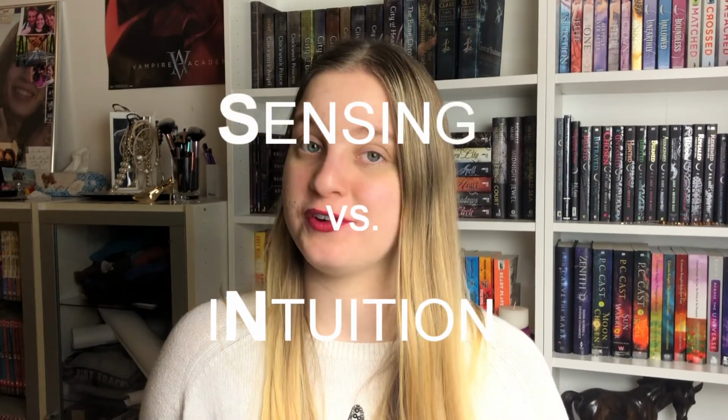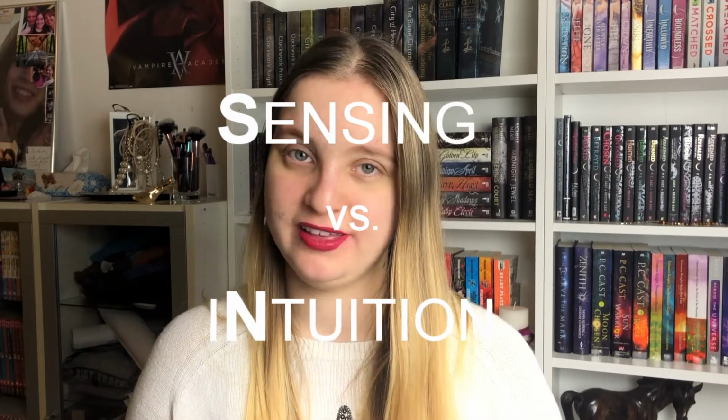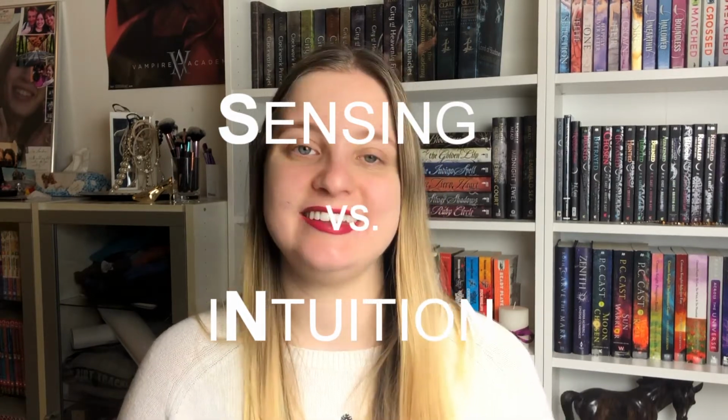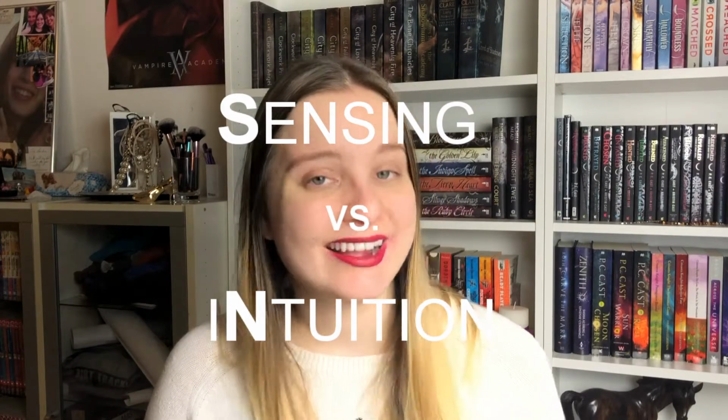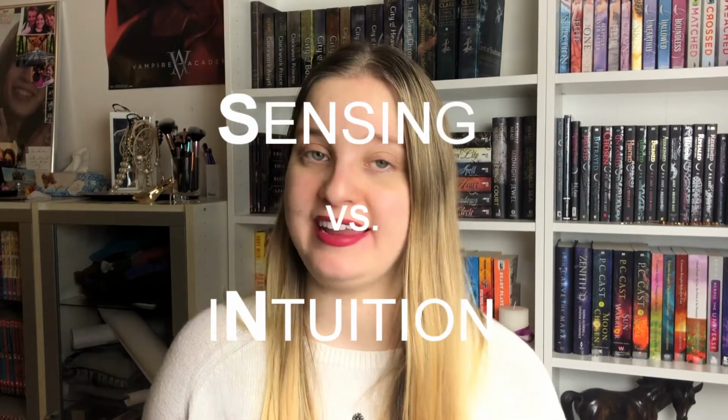The second letter can either be N for intuition or S for sensing. This describes how we see the world and how we process our information. People who are more sensing tend to be more down to earth and very practical, whereas someone who is more intuitive tends to be more imaginative, open-minded, and curious.